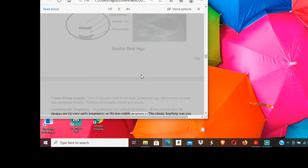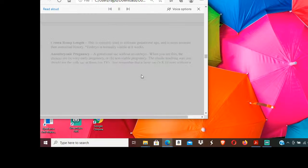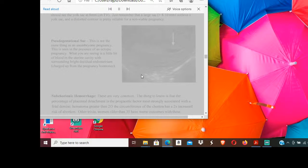B, non-viable pregnancy. The classic teaching was you should see the yolk sac at 8 mm on TV. Just remember that a large sac, 8 to 10 mm, without a yolk sac, and a distorted contour is pretty reliable for a non-viable pregnancy.